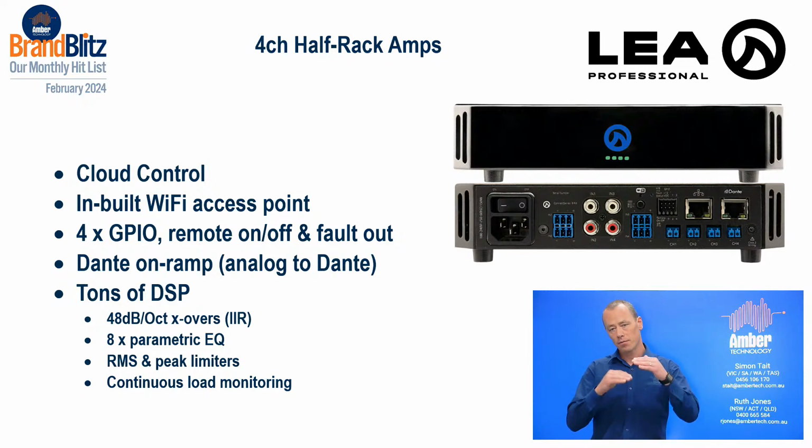If you have several amplifiers in a rack, but still no DHCP server or no other connection to a network, you can employ the Wi-Fi access point on just one.